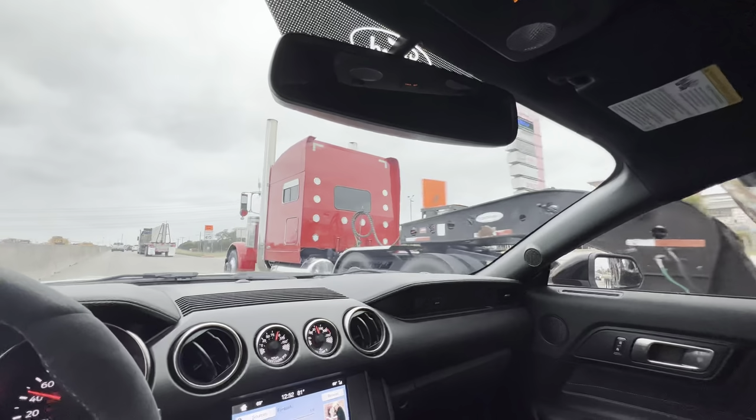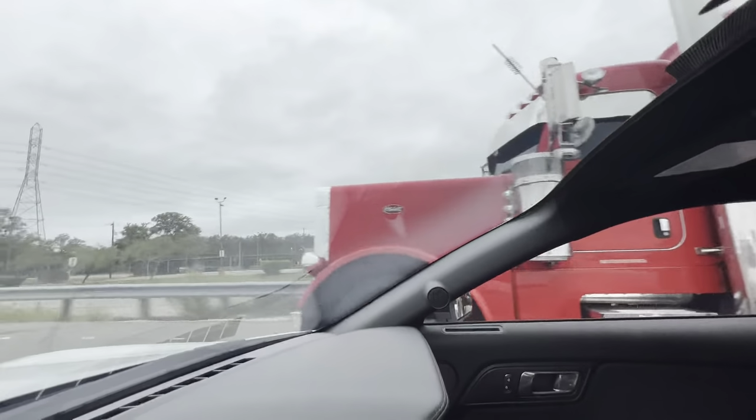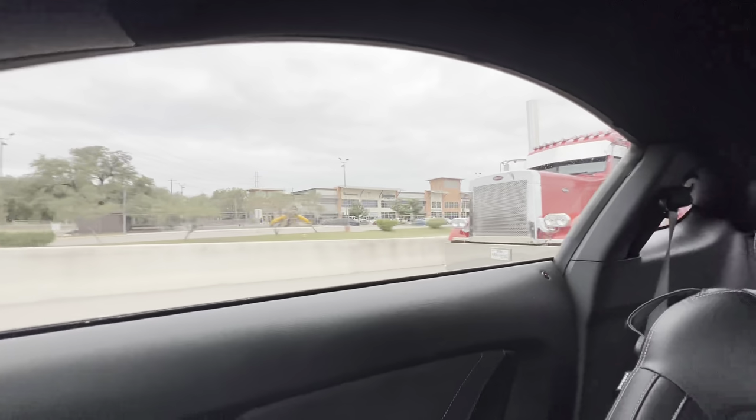All right, this just makes me think we need a little bit of a Peterbilt build for the channel. Check this thing out. That thing is sick. Let me know what y'all think. I've been tempted to build an old Peterbilt for the channel, restore it and make it something cool like that one behind us. Let me know down below in the comments.